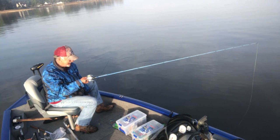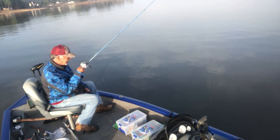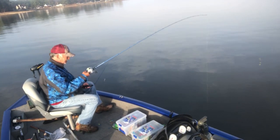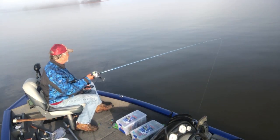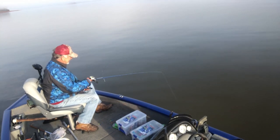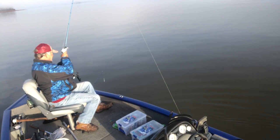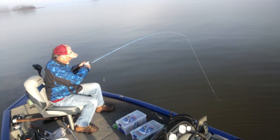Hey, that was a bite right there. See if we can make something happen. There he is. I don't know what size they are, but we're gonna try to catch them.